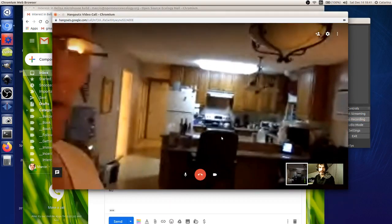Okay, so we're starting at the front door, and this is the main living room area, and then we've got a kitchen over here. Look at that, granite countertops, man. Wow.